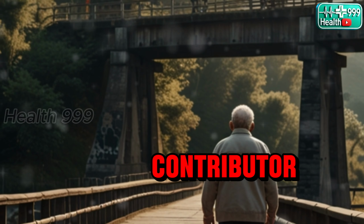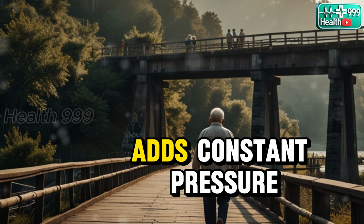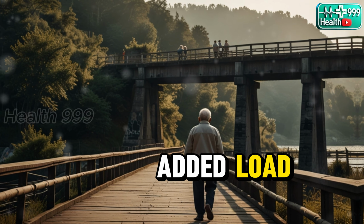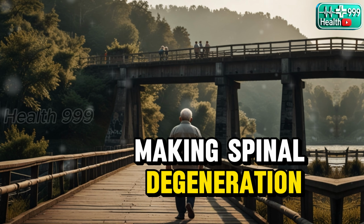Obesity is another contributor. Carrying extra weight, especially in the belly, adds constant pressure to the lower spine. Over time, this added load can speed up the breakdown of discs and joints, making spinal degeneration worse.